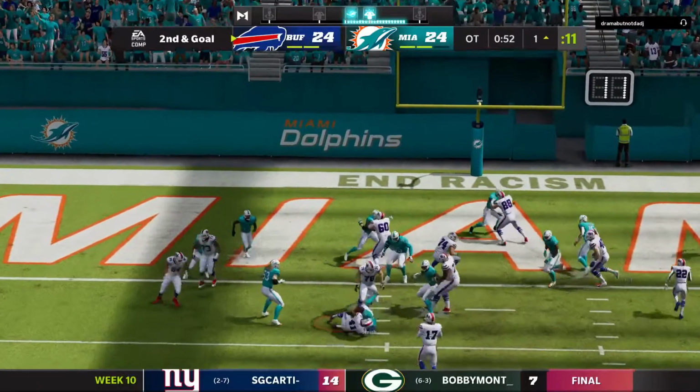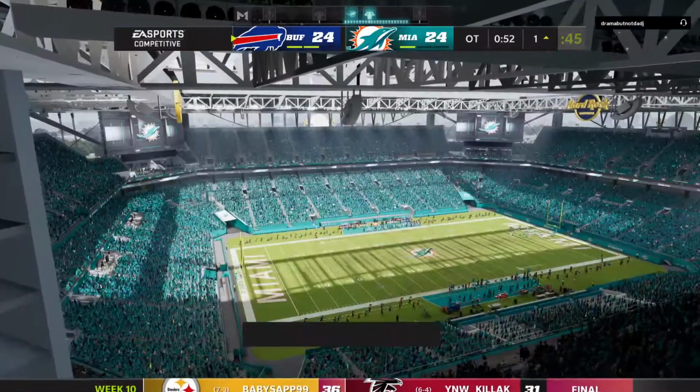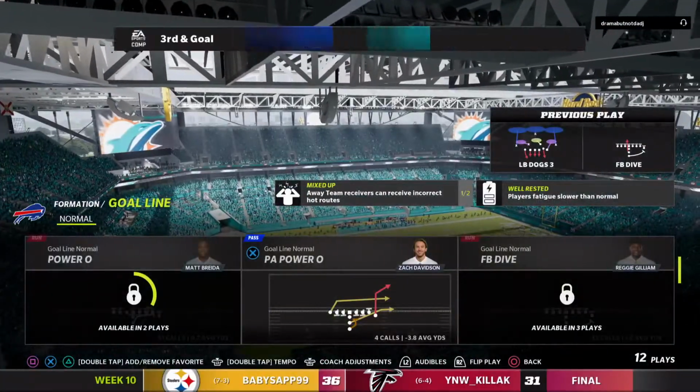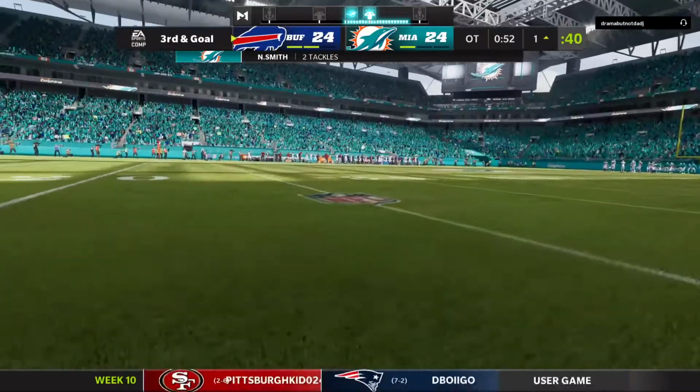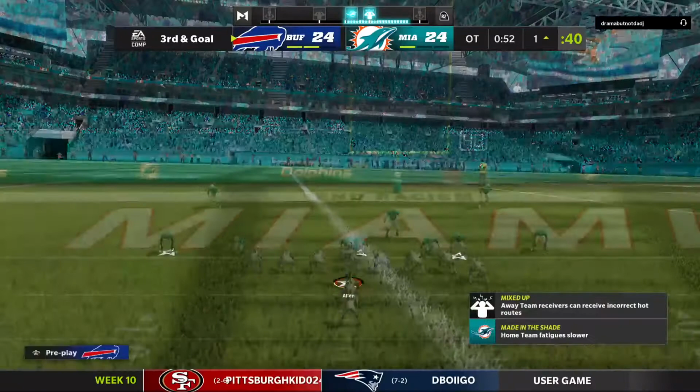And they'll turn to a power game to try to get in. And he tries to power forward, but he will not get back to the line of scrimmage. It'll go as a loss of a yard, and it'll set up 3rd down.